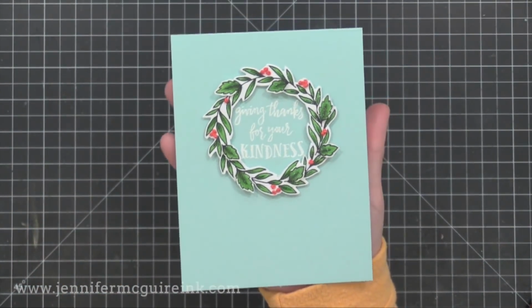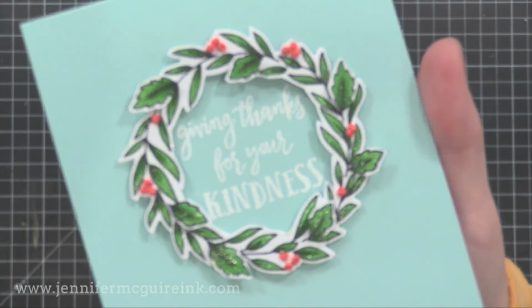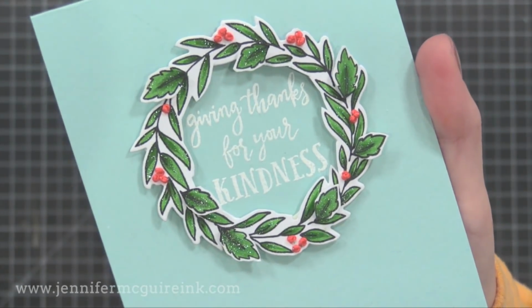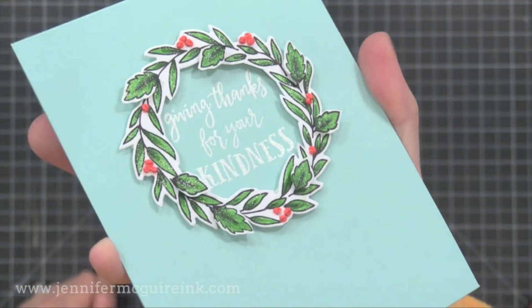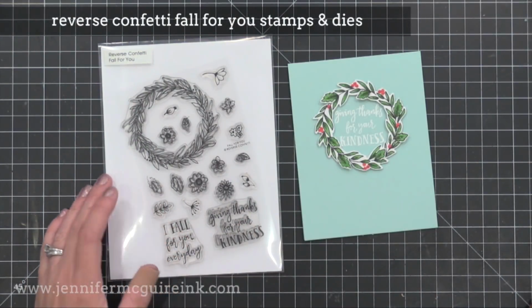Now this next example shows again how little clusters of French knots can add a lot to a simple card. Here I stamped and colored a wreath. Then I stamped and die cut some little leaves that I could add on for dimension. Then I did a few little French knots for berries. Really makes a big difference on this card.